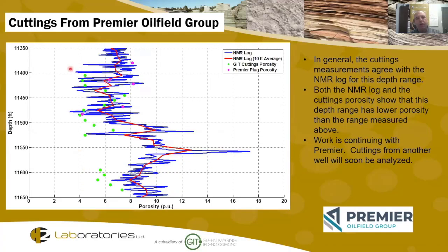So here's another range of log that we looked at, from 11,350 feet to 11,650 feet. Again, the red and the blue are the NMR log data, and the green data is our cuttings, and the pink is the plugs as measured by Premier. And again, our cuttings data agrees pretty well with the plug, so we're pretty happy. This work has been great to work with Premier, and we're going to continue to work with them. In fact, we're in the process of measuring cuttings from another well. That's ongoing as we speak.